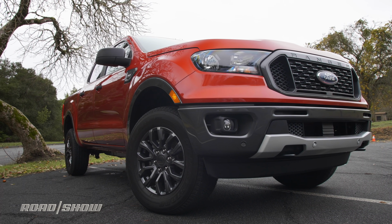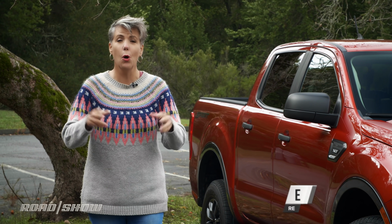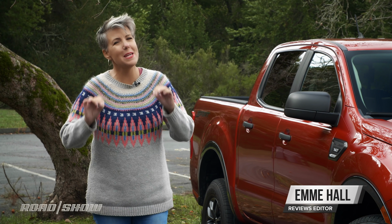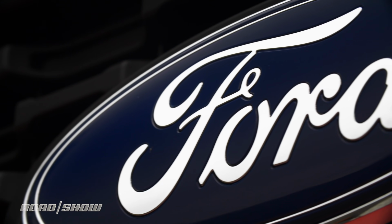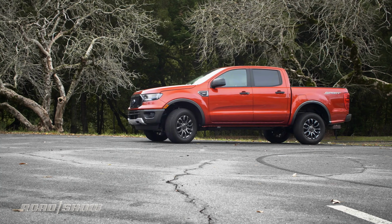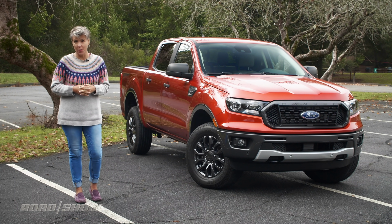Recently, if you wanted a mid-size truck, you got yourself to the Toyota or the Chevrolet dealership and you bought a Tacoma or a Colorado. Okay, maybe you went to Nissan and you got a Frontier, but the point is you did not go to Ford. Well, all that is changing. After 8 years, Ford has finally brought back the midsize Ranger and it is poised to do battle with the big boys.